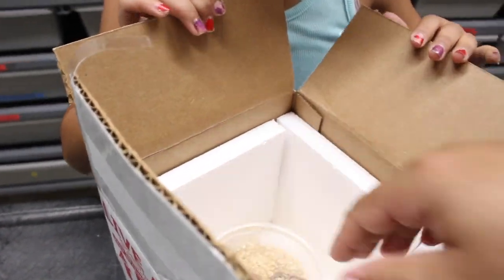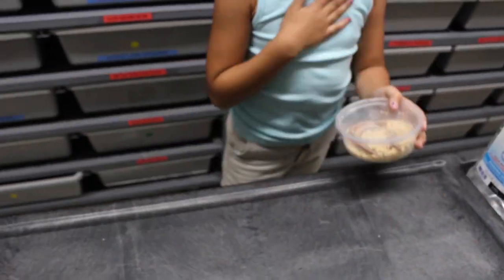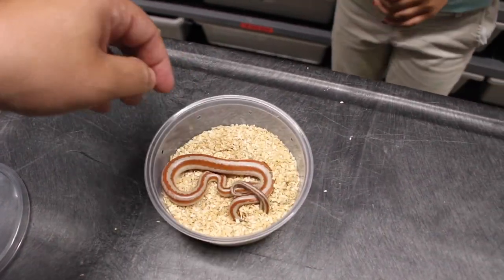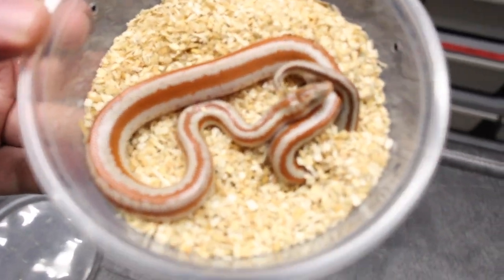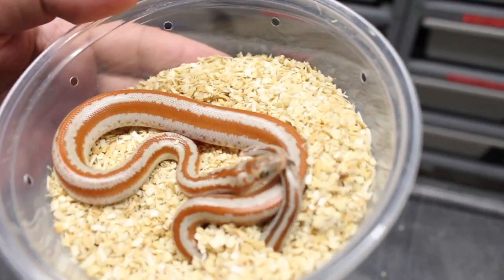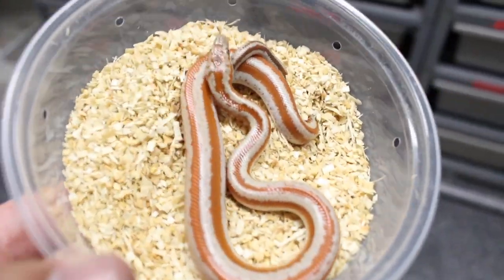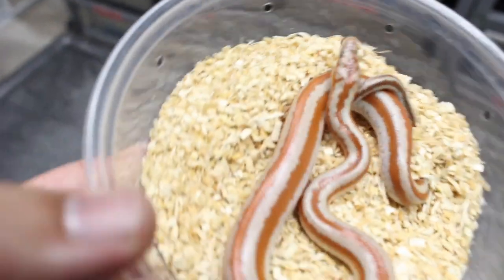There you go. Pull it out. That's so small. Take it out. Open it up. Let's check it out. Damn, it's real small. Oh, it's fast. So here's a rosy boa. Forgot what locality this is. Really small. Really nice.